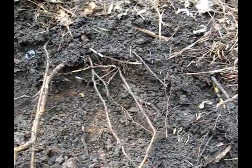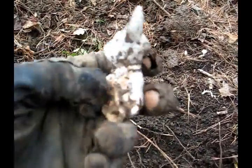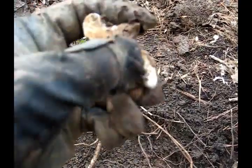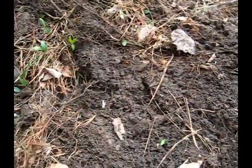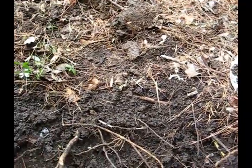There's lots of roots in here. I gotta chop those out of there. Alright, be back at you. Yeah, some kind of little figurine of a dog. It's got a broken tail or broken leg right there. Let's see if it says anything. Doesn't say anything. Yeah, well that's neat. We'll save that. Alright, get back to you.